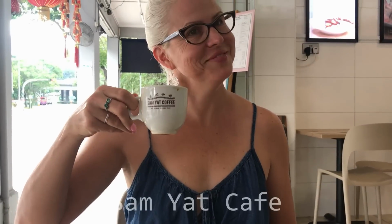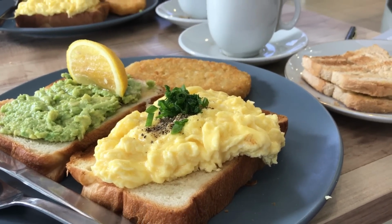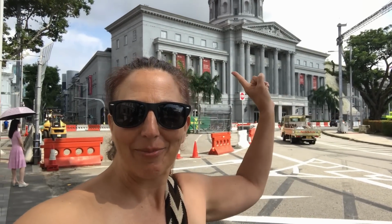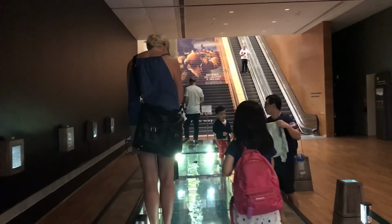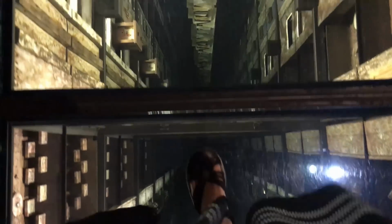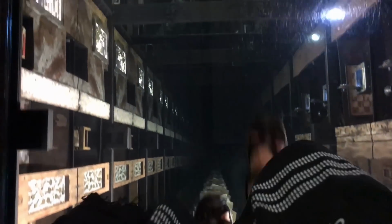We got a good night's sleep and a great breakfast at Samyak Cafe. We're mostly recovered from our jet lag and are about to go visit the National Gallery behind me. There is the neatest optical illusion thing right behind me. I'm gonna walk over it and show ya. That is so neat. There's Maribeth taking a selfie, as I'm taking a selfie.